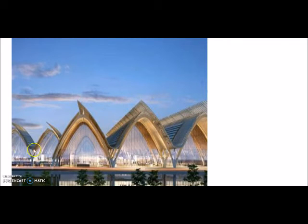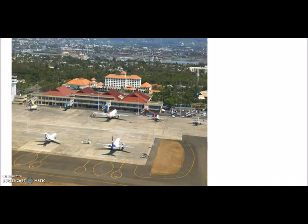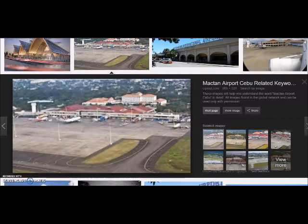This appears to be an engineered photograph of what they plan on building. It's going to go next to the original airport, so I guess one will become the domestic and one will become the international. I don't know for sure, but let's go back to those searches.